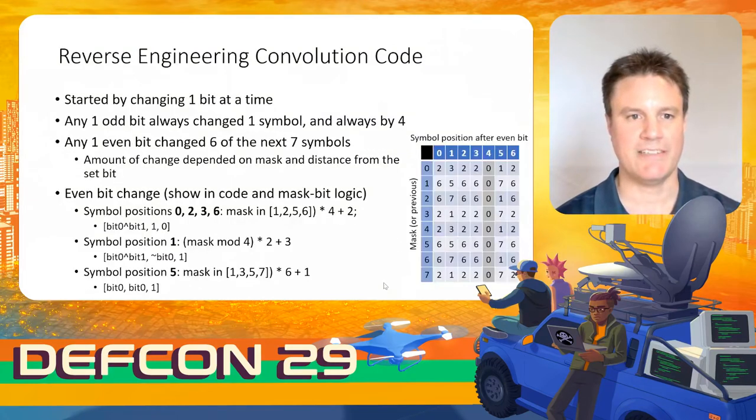So to reverse engineer this, I started by changing just one bit at a time. Whenever you change one odd bit, that changes just one symbol, and it always adds 4 to the symbol. If you change one even bit, then 6 of the next 7 symbols change, in a pattern that depends on how far away that symbol was from the bit that was changed, and on the zero mask that was used at that location. I figured out the pattern through a lot of making examples, taking lots of notes and making crazy Excel sheets, and finally figured out the math of how a mask changes each bit at each position.